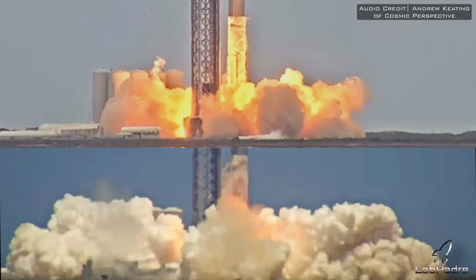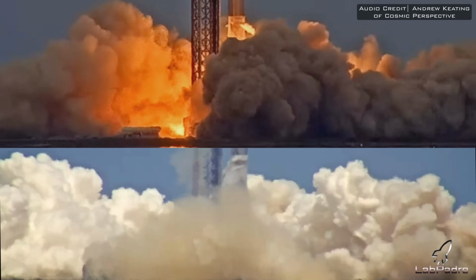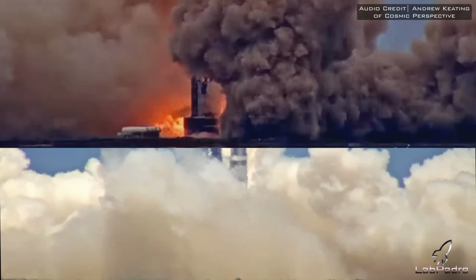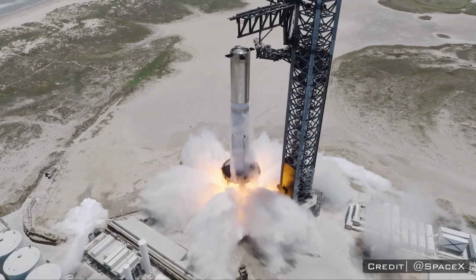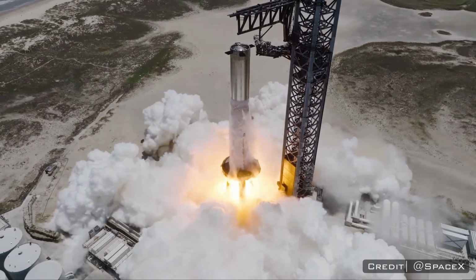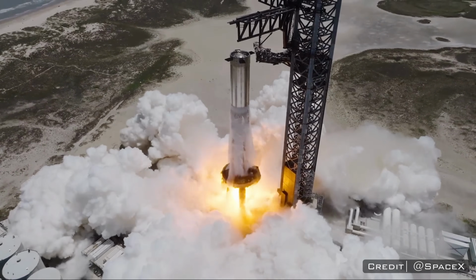The most noticeable difference is that there is virtually no flames extending out from under the launch mount, whereas before, the flames were visible clear on the other side of the integration tower. This is even more noticeable in the overhead view from SpaceX, where you can see that the flames are essentially being contained within the footprint of the showerhead and do not extend very far beyond that.